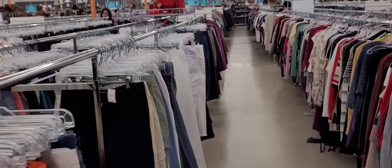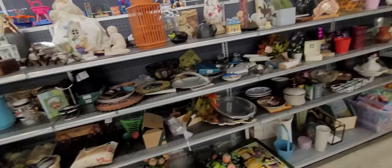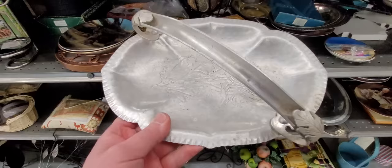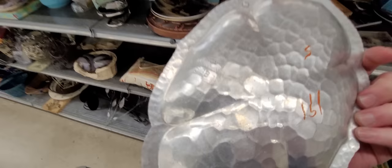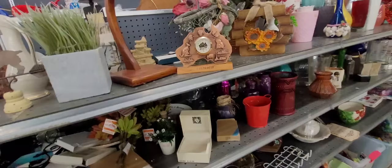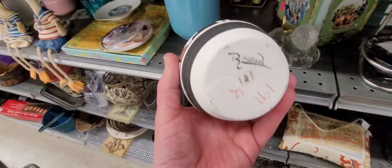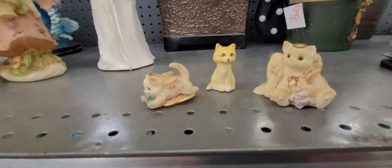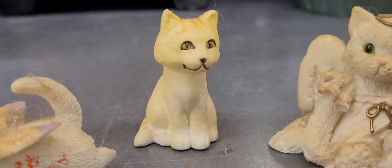Heading to the back now to see if there's any whatnots. So we're going to look as close as possible to make sure we don't miss anything. There's no guarantees on that. So this right here is, and I've seen this before, silver look. This one says silver look, hand wrought. Not sure when that was popular. I'm not sure that it still is, but I think it's always interesting to look at. Made in Mexico, that's pretty. Little itty bitty thing.